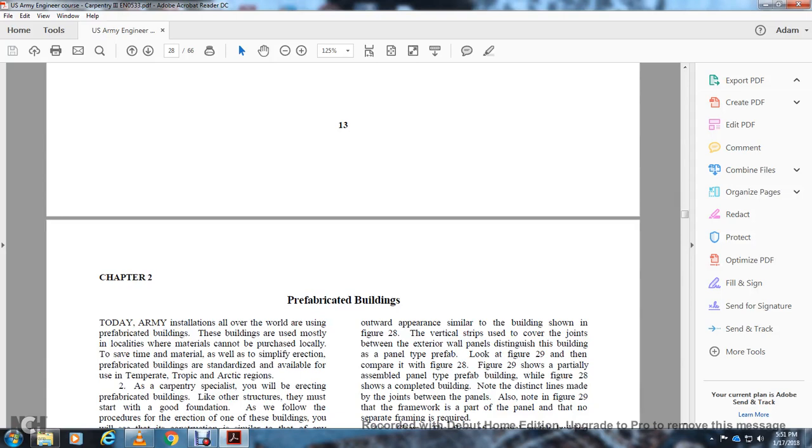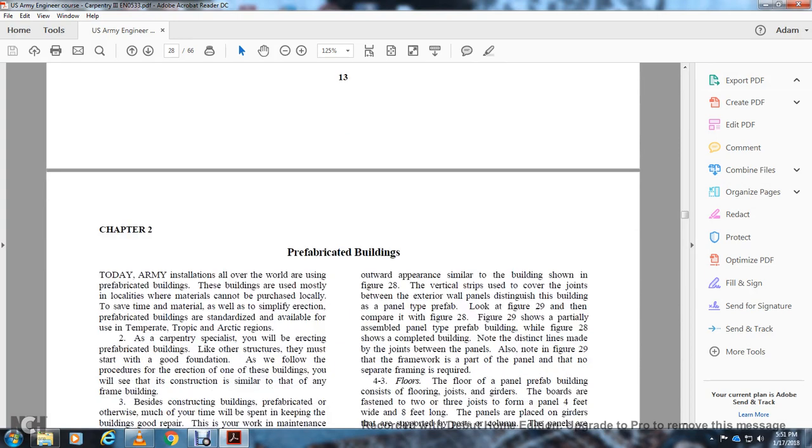Alright, prefabricated buildings. Today, the Army has launched all over the world use of prefabricated buildings in most localities where materials cannot be purchased locally, to save time and materials, as well as to specify and simplify erection. Prefabricated buildings are standardized and available for use in the temperate, tropical, and Arctic regions.